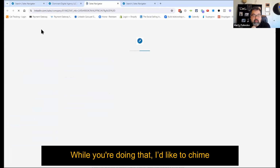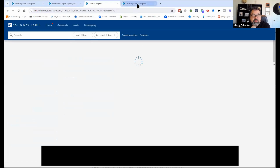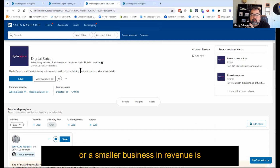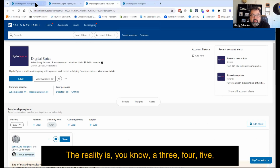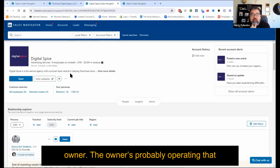While you're doing that, I'd like to chime in with some thought processes about business size. While a smaller acquisition, a smaller business in revenue, is probably going to be less expensive, and therefore the hurdle to acquire may be perceptibly less, the reality is a business with 3, 4, 5, 6 employees is also probably going to be heavily dependent on the owner. The owner's probably operating that business. So you want to think about that.